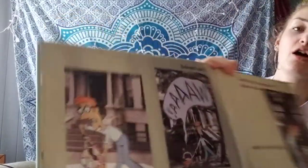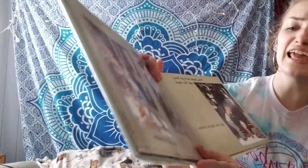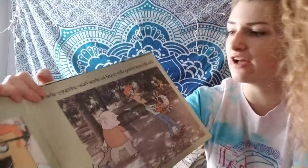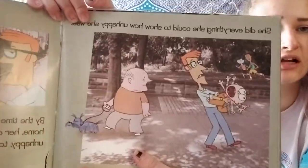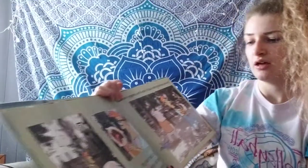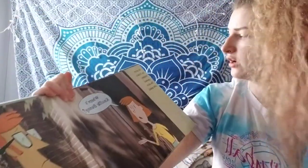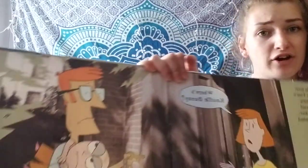And Trixie bawled, "Wah!" And she went boneless. She did everything she could to show how unhappy she was. And by the time they got home, her daddy was very unhappy too. And as soon as Trixie's mommy opened the door, she asked, "Where's Knuffle Bunny?"